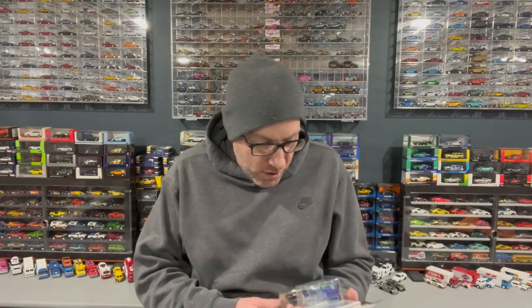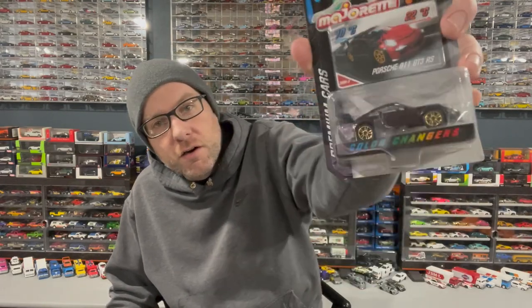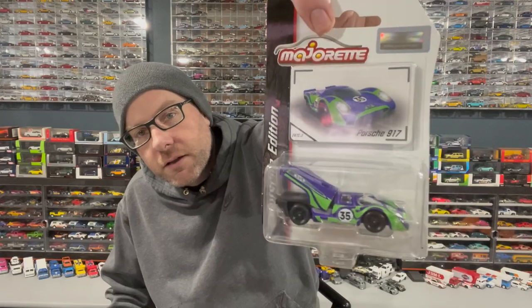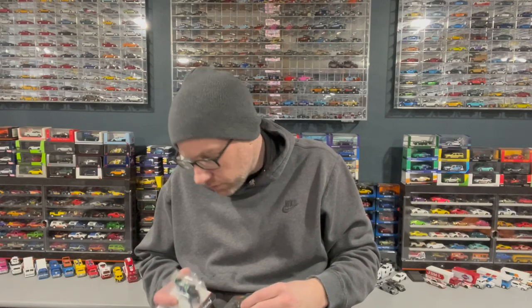So starting with some oddball stuff. We got that Maisto. We got some Majorette. We'll take a look at two Majorette vehicles. We got a color changer, Porsche 911 GT3 RS. And then we've got this cool Porsche 917. Right there, a couple of Majorette. So that's neat. I think one of these, is it one of these have rubber tires? No, they don't. All right, there's that.